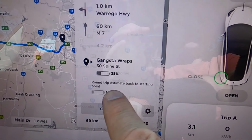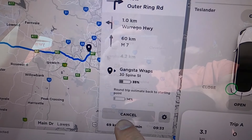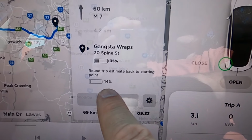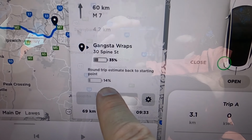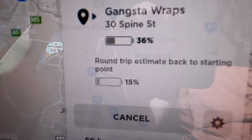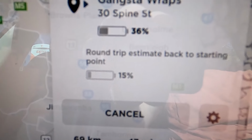And now I've put our destination back in Brisbane, and you can also see we would have 14% of battery status if we go there and then back here to the UQ charger. 15% already.